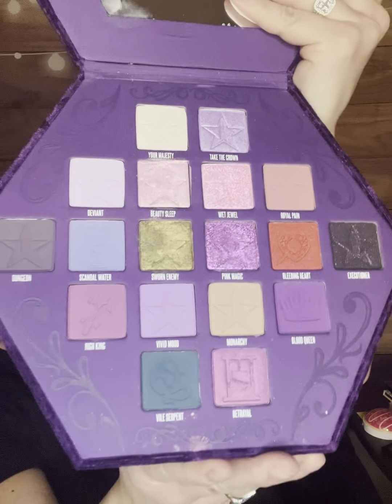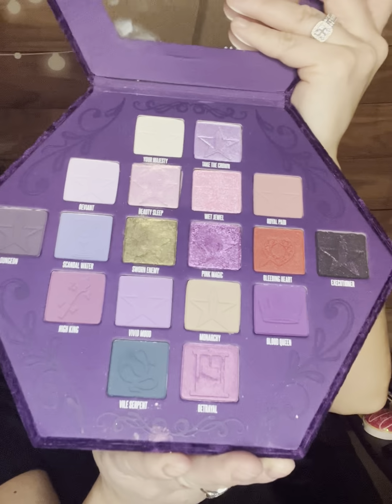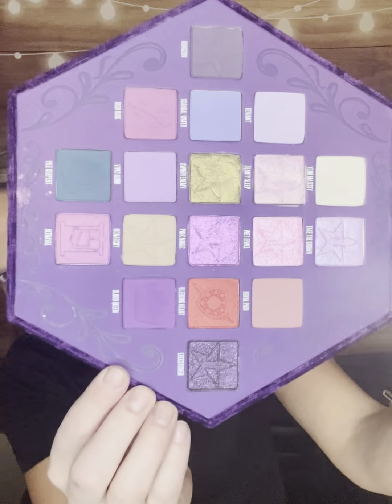Jeffree Star does have amazing eyeshadows. I know that Jeffree Star the person has a lot of controversy surrounding him, and a lot of people think that he's messy and don't like him. I'm not talking about Jeffree Star the person. I'm talking about Jeffree Star's eyeshadows, and I do like them. I think that they are great quality.